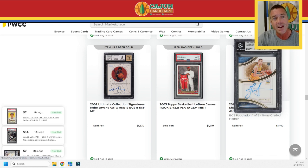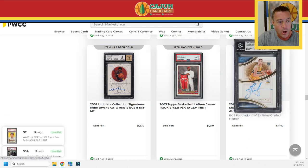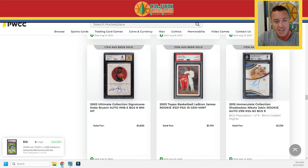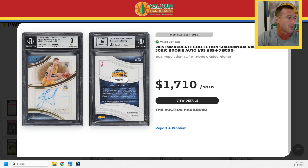Here's one that I'm really baffled by. It is a Shadowbox Signatures 2015 Immaculate Collection. This is a Nikola Jokic rookie on-card autograph. It is serial numbered to 99. It's 1 out of 99, so math nerds rejoice. It is $1,710, but I want to click it because I want to show you something.